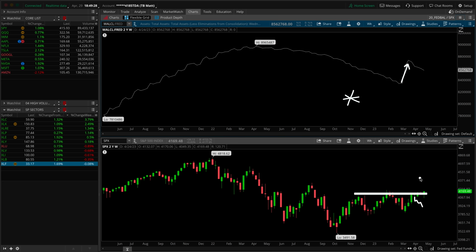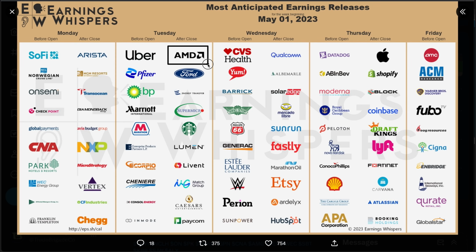Let's take a look at earnings. So here's the calendar for the week, and I'm just going to show some honorable mentions. Of course, you can watch anything that your heart desires here, but these three are the top watches for me, especially Apple on Thursday after the close, heaviest weighted constituent of the S&Ps as well as the QQQ.